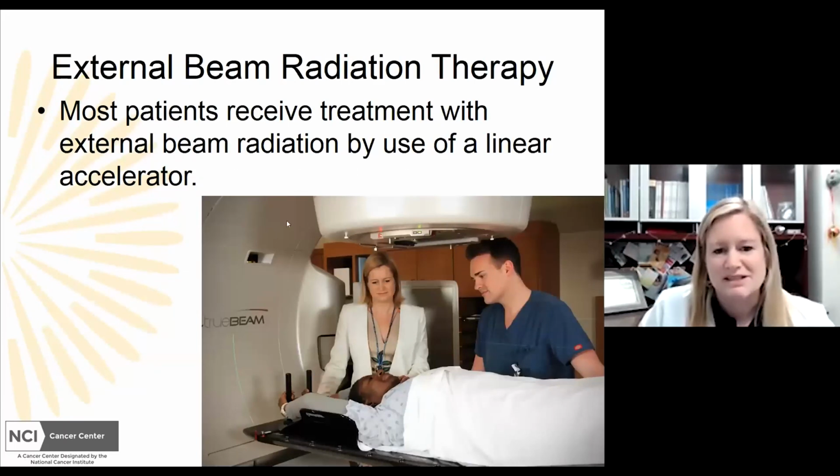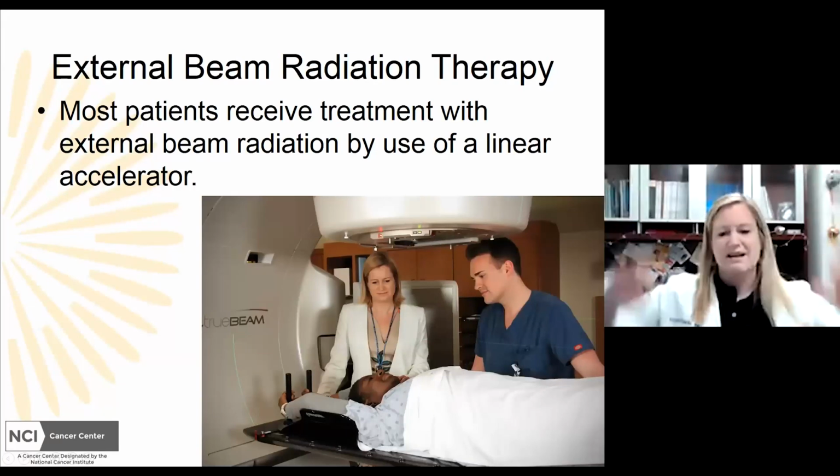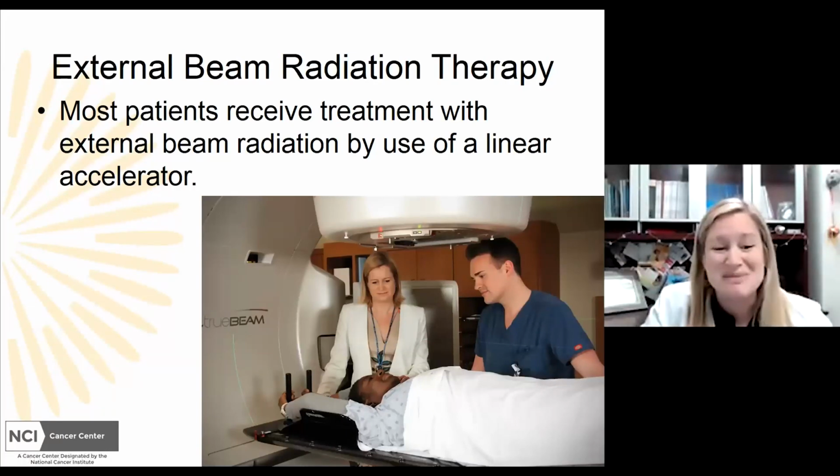Again, most patients do receive external beam radiation. This is an example of what it looks like to lay on the table. Oftentimes we have your arms up over your heads, but certainly if that's not a position that's comfortable for you or your loved ones, just let us know. We'll put them by your sides. And again, we would take some images before starting. Here's one of our lovely therapists, and then we would deliver the treatment.